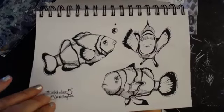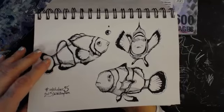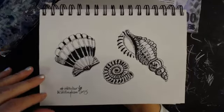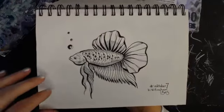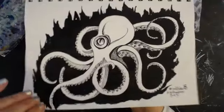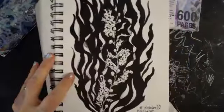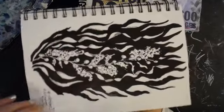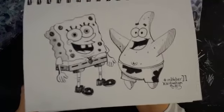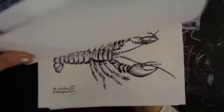Some clownfish. And I'm thinking in November, after I've done the whole month, of going in and adding color to them, or making a copy of them and coloring them. We'll see how it goes. Anyway, an octopus, a lionfish, some kelp. And then one day I just couldn't think of what to do, so SpongeBob and Patrick. Oh, there's a blank page in there somehow.